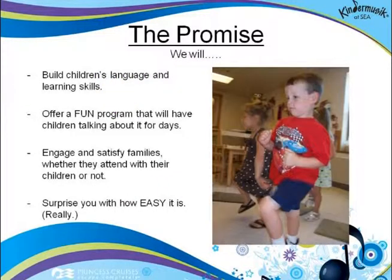The promise: we will build children's language and learning skills, offer a fun program that will have children talking about it for days, engage and satisfy families whether they attend with their child or not, and we will surprise you with how easy it is, really.